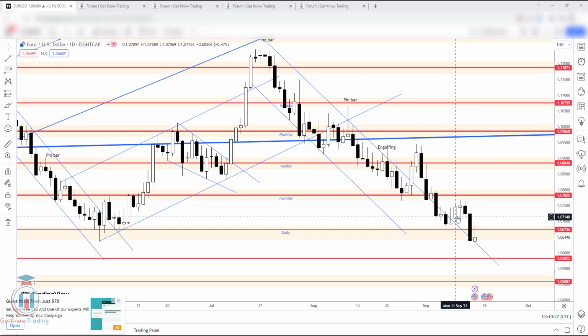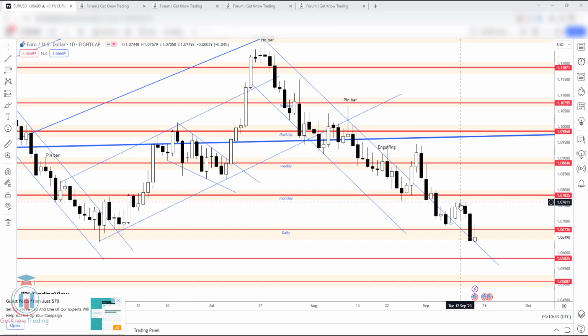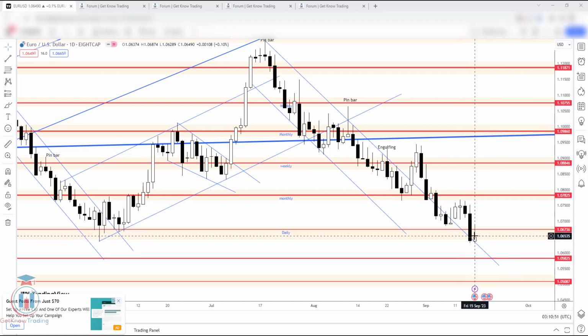We can see that on Monday the price formed this bullish candle, and on Tuesday there is an indecision candle which triggered a sell-off again from this supply zone back down below this 1.06736.